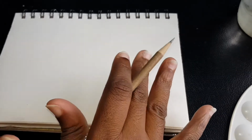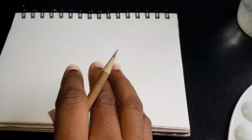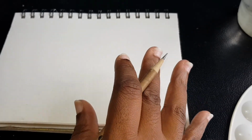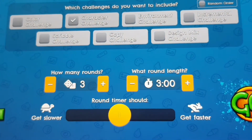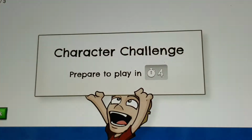What I'm gonna do is take the prompt that Jazza has given to me and Valentine it up a bit, just to get into the season. I will not be drawing exactly what he says. I will Valentine it up a bit. So let's see what Jazza asked us to do. As you can see, I have the app opened. I clicked on challenge matchup, character challenge, and let's go and see what it gives us.